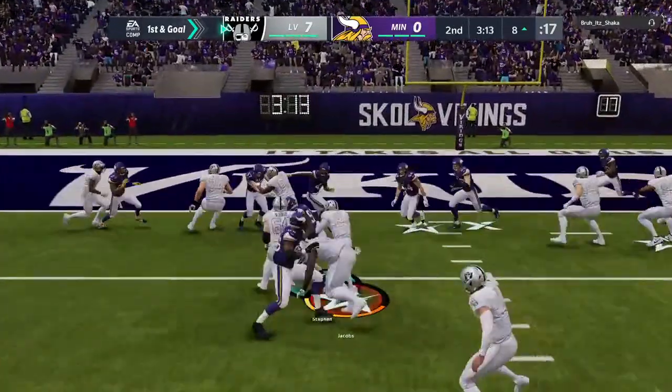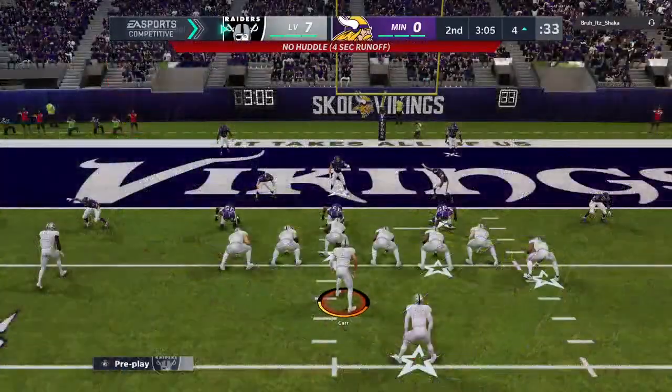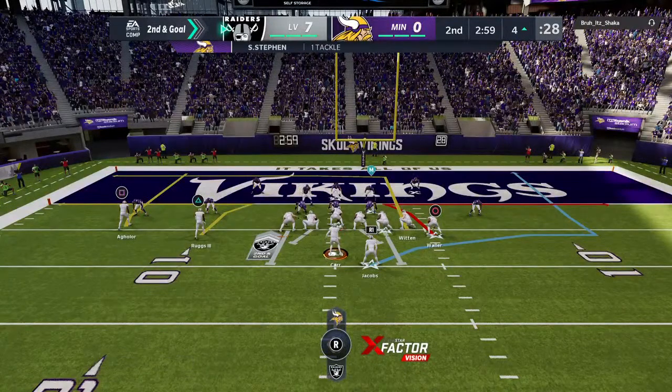They run it with Jacobs. And the Raiders are going to be set up with a 1st and goal as good running gets them down to about the 4-yard line. A 4-yard gain brings up 2nd and goal.